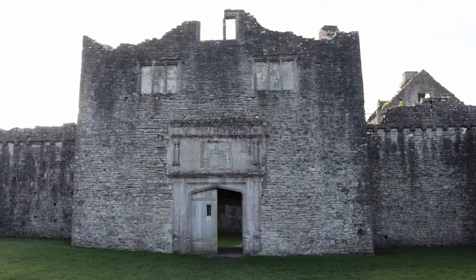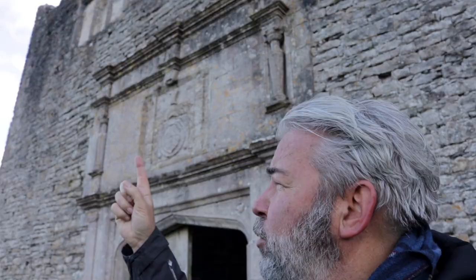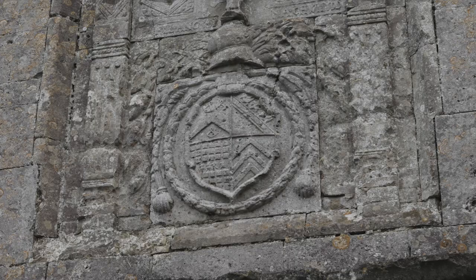So, Old Beaupre Castle. Let's go and take a look. Well, above the main doorway of the gatehouse, you can see the Basset family crest, and the motto translated reads as "Better death than dishonour." So that's something maybe Boris Johnson should adopt.